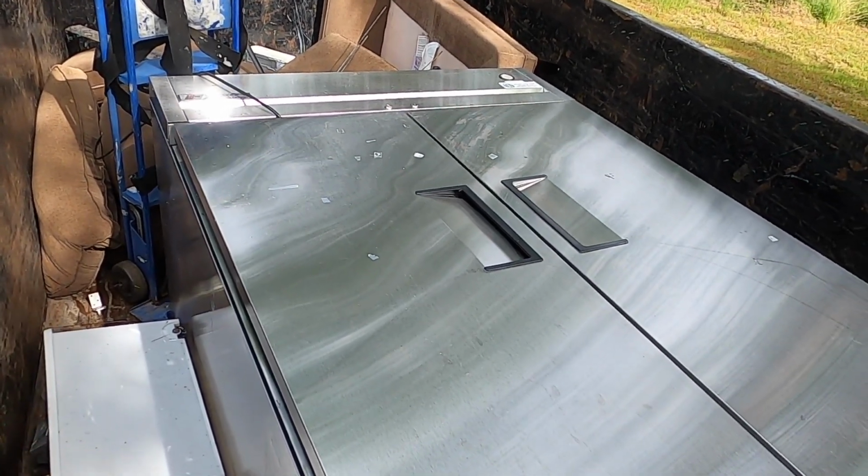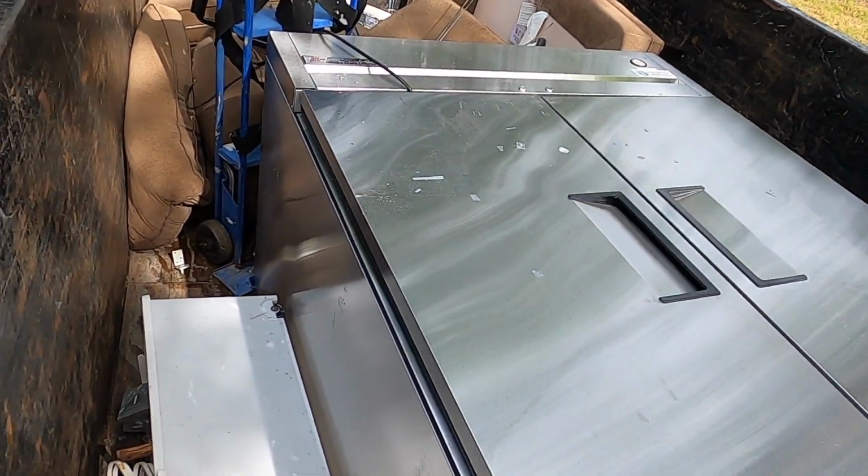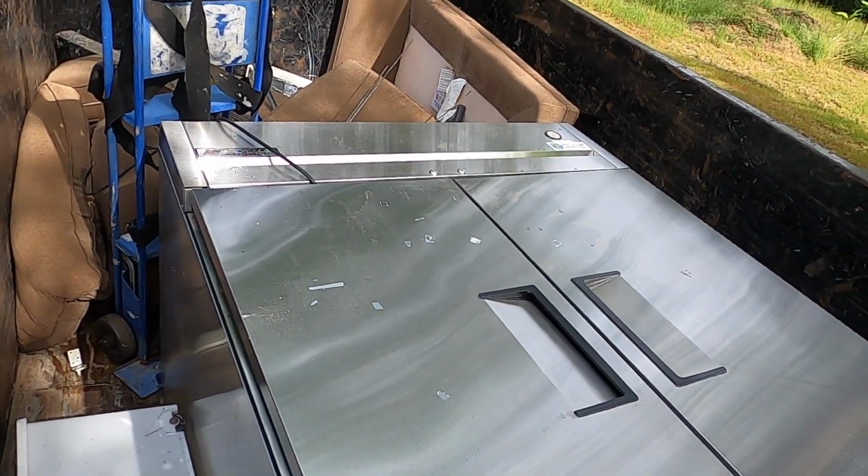They made me wear a beard net, a hair net. We had to sign paperwork. We had to watch a 15-minute video just to get in. But this was a big industrial fridge.